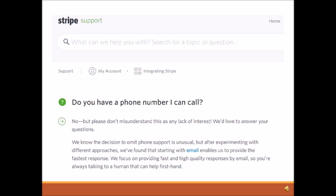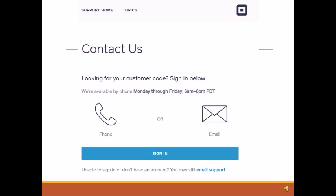So I just pulled these screenshots off the websites of the respective companies. As you'll see, Stripe here, do you have a phone number I can call? No. Well, they say that this is because they find it's better to start with email, but let's say you're a merchant and you have an urgent request and need to contact your processor immediately. This actually makes for quite a headache in contacting them. Square, unless you sign into an account, also does the same thing. They do not make it easy to simply give them a phone call if you're having any issues with processing.